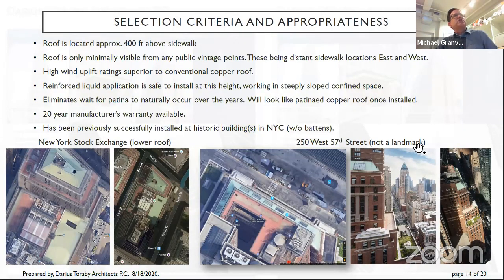Our criteria for making this decision are as follows. Being 400 feet above the sidewalk and minimally visible, we felt that it was appropriate to propose a different material and one that we feel has advantageous performance qualities. We have concerns about reinstalling a copper roof on this very tall building, given the increasingly severe weather patterns we're seeing as the years go by, and our concerns about future wind uplift attaching a copper roof to a 100-plus-year-old lightweight concrete substrate. The cold fluid applied roofing is fully adhered over every inch of the substrate and has very highly tested wind uplift characteristics.